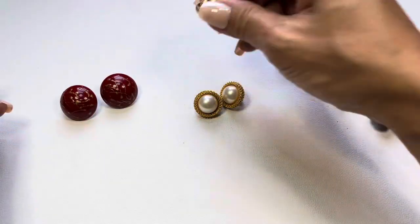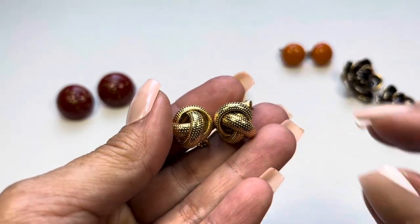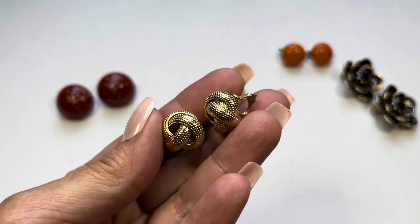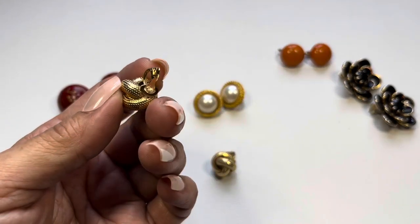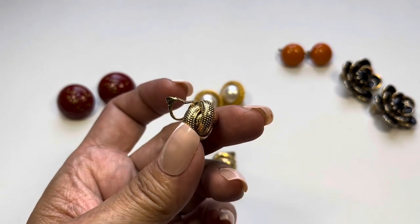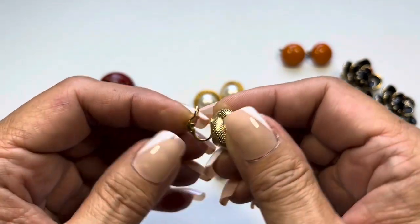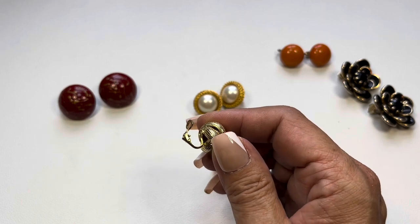And then the last pair, these have a little weight. They're like textured knots. Oh, look at the back. This has a very, very unusual back. You see how they are? Are these clip-ons? Now, if your lobe goes in here, then this would catch your ear. Yeah, they essentially are clip-ons.